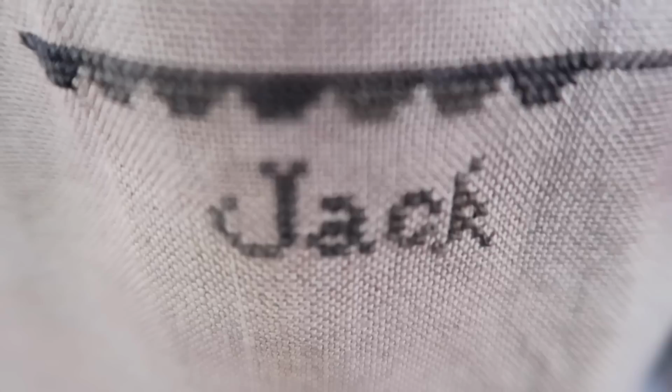Oh yeah, and something interesting. I don't even know if you can tell. I'm trying so hard to hold this still and I'm not very good at it. There we go. I don't know if you can see that, but the J is a specialty stitch. I don't remember what it was called, so I have to look it up. I want to say four-sided stitch, but that doesn't sound right.